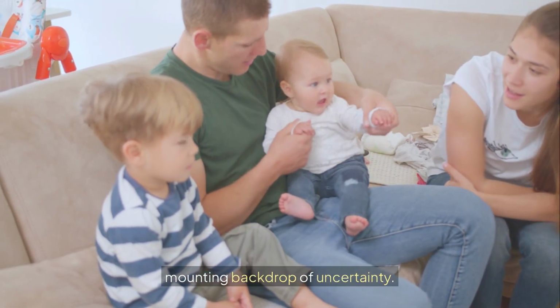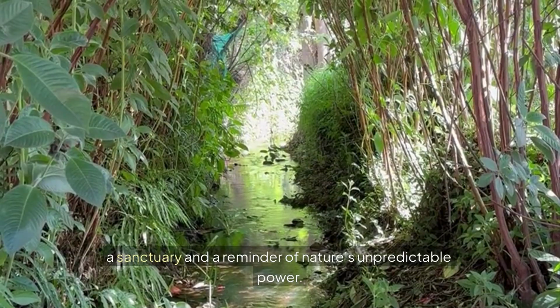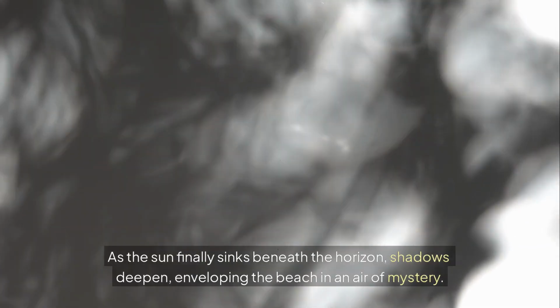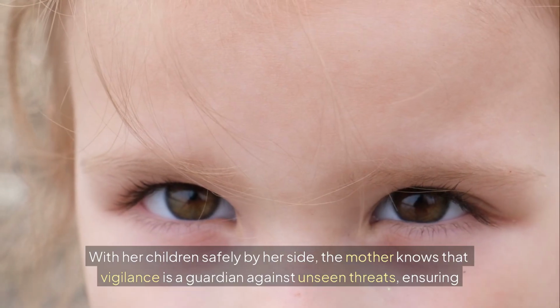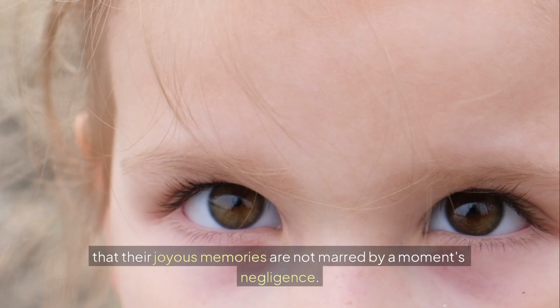The ocean, with its relentless ebb and flow, serves as both a sanctuary and a reminder of nature's unpredictable power. As the sun finally sinks beneath the horizon, shadows deepen, enveloping the beach in an air of mystery. With her children safely by her side, the mother knows that vigilance is a guardian against unseen threats, ensuring that their joyous memories are not marred by a moment's negligence.